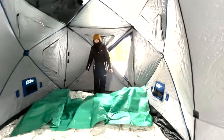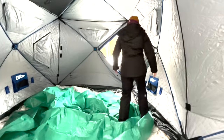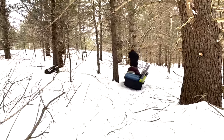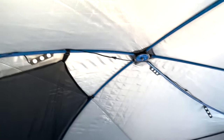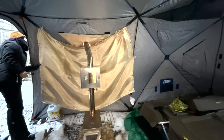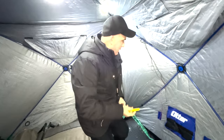Is it home yet? Is it home yet? Yeah, it's getting there. This should be toasty. What could possibly go wrong? It all lights up. Wow. New truck lights. Truck bed lights, sorry. Not truck lights. Good job. Kind of a jimmy-rig thing going on there.